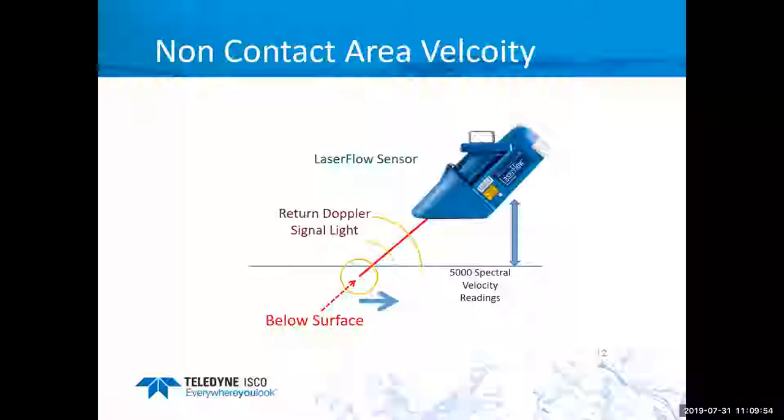While the laser is on, it's on for 2 seconds and it takes 5,000 spectral readings to get our velocity reading. And again, with the non-contact laser flow sensor, we can read the positive and reverse velocity.